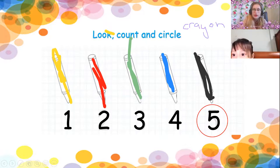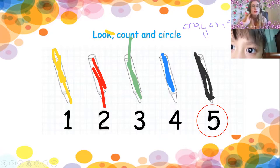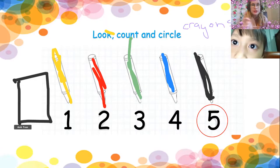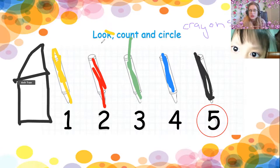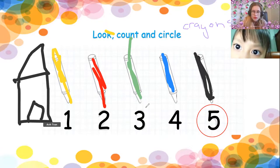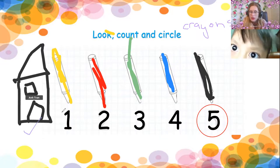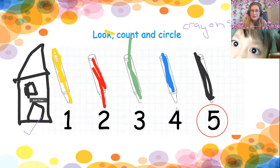Lucy, do you like crayons? Yes or no? Yes. Yes, me too. Yes. Because we can color in. Very good. Oh, I like your drawing. Very nice. Okay, we can have a drawing competition after the class.